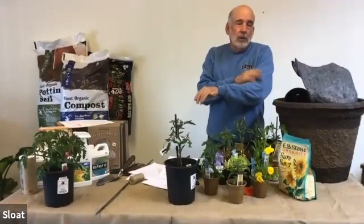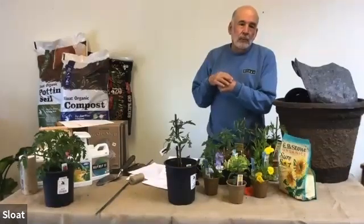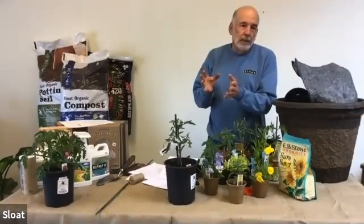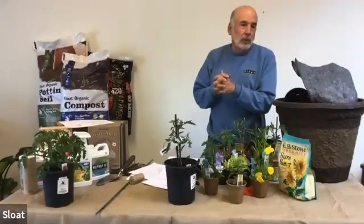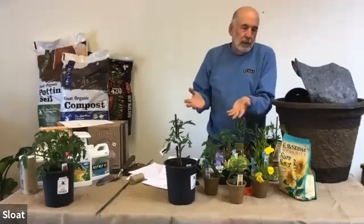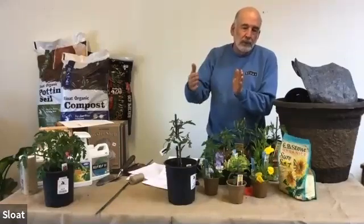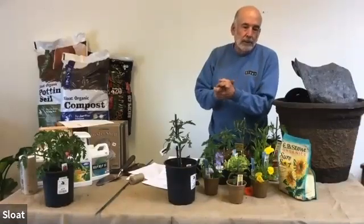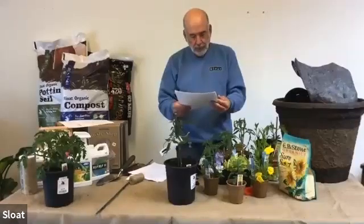And where sunburn on us is red, sunburn on tomatoes is white, and it will bleach the chlorophyll right out of the leaves, and you will end up with a bunch of white leaves. It usually won't kill them, but it'll set them back considerably, and they'll have to grow out new leaves to replace those, which is in a sense a waste of time for them. They had perfectly good leaves, and if we ease them into the sun a few hours at a time, they can learn to live in the sun just fine. So gently ease them out into full sun.